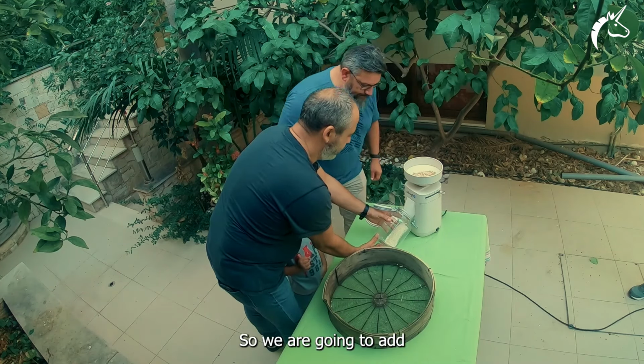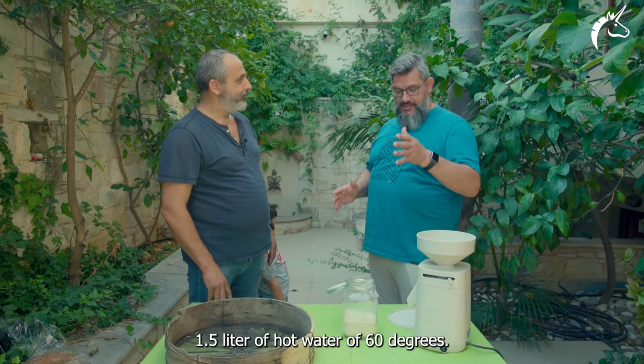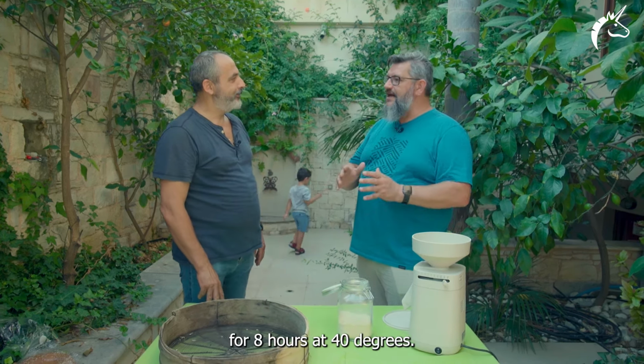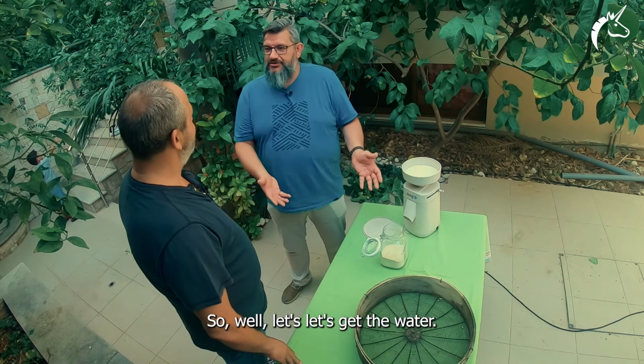So we are going to add 1.5 liters of hot water at 60 degrees. We will mix it and then we put it in the oven for 8 hours at 40 degrees. So well, let's get the water.